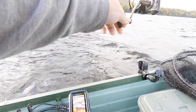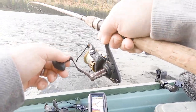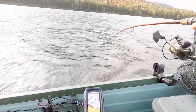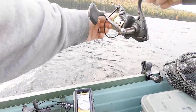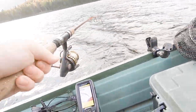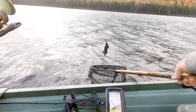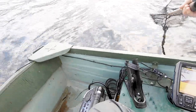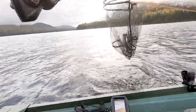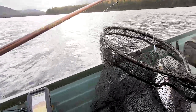I got another one. This one feels a little nicer. It might be another perch by the way he was fighting. Oh, no. Nice landlock. He's fighting. Almost lost that guy. Having a good morning.